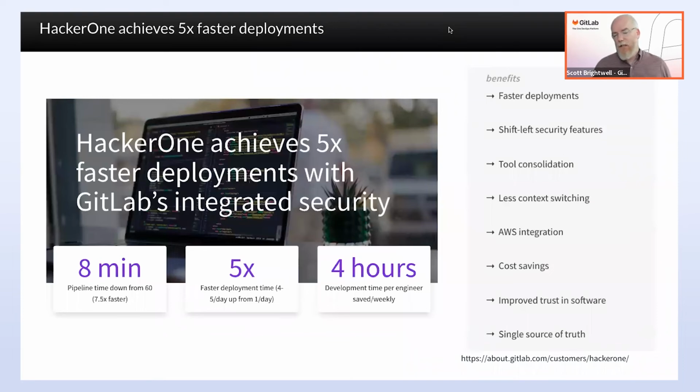HackerOne is, from a security point of view, a great example where they're doing faster pipelines, faster deployment, leveraging the security tools and aspects of this, and making sure that as a name brand, and even in the hacker community, they are writing secure code and not introducing vulnerabilities that they might actually be a target for.